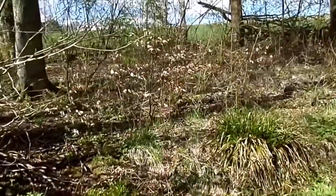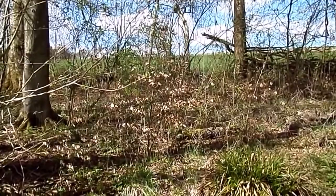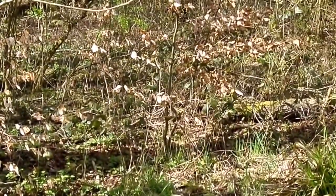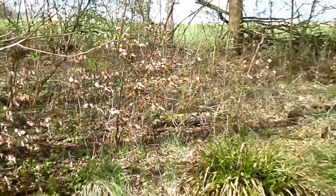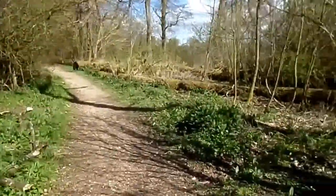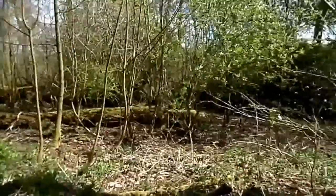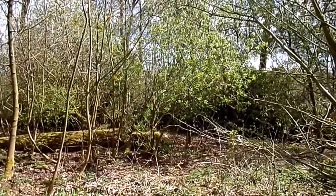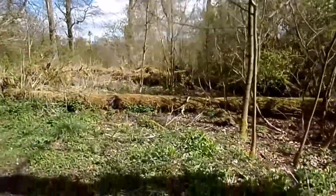We have the non-native beech trees, the young beech trees, still showing marcescence. That is, they still are carrying their dead leaves from last year, which is a protection against grazing by deer. We also have here some sycamores or Celtic maple, and there's elder shrub, not to be confused with alder. There are also willows in this area as well.